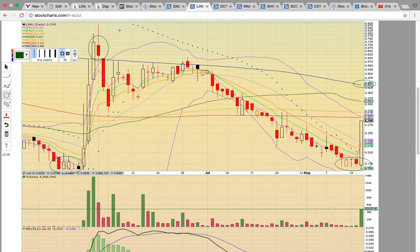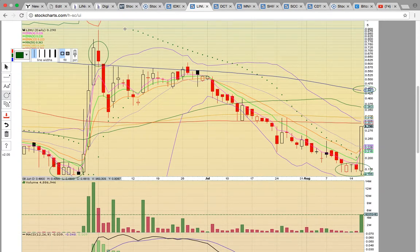So notice the parabolic SAR, SAR stands for stop and reverse. As there was a breakout here and the candles were heading higher, the dots were below the candles. Then when the share price started dropping, you could see right here the PSAR level got hit when the share price dropped back down to this level, and then the dots flipped above the candles. And so this is the first time that the dots have been below the candles since all the way up here in June, on June 12th. So that's a big signal that there's a bullish change in trend occurring.